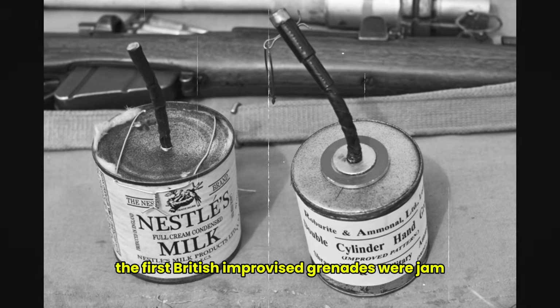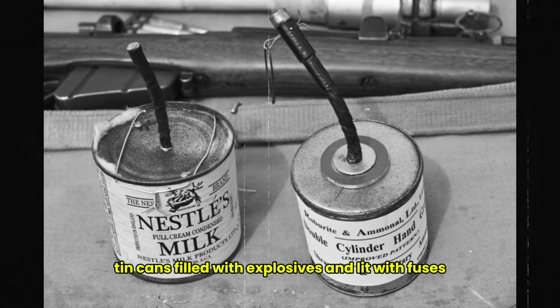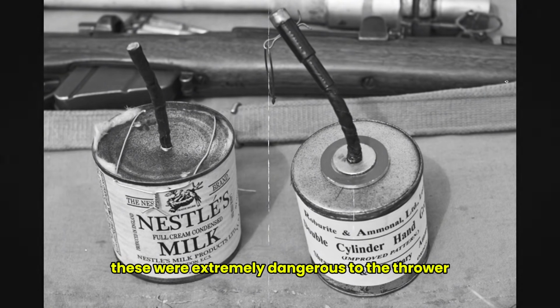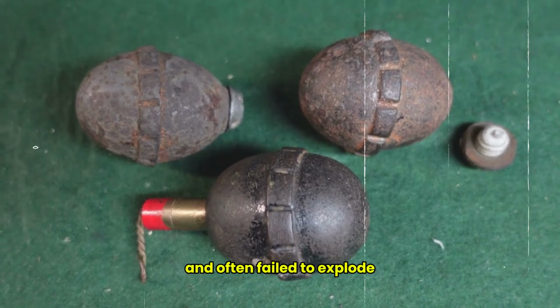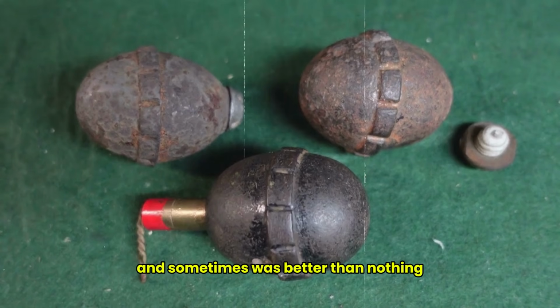The first British improvised grenades were jam tin bombs, literally tin cans filled with explosives and lit with fuses. These were extremely dangerous to the thrower and often failed to explode, but they worked sometimes, and sometimes was better than nothing.